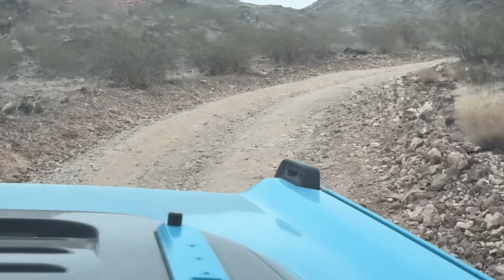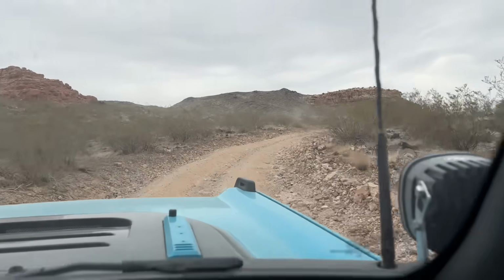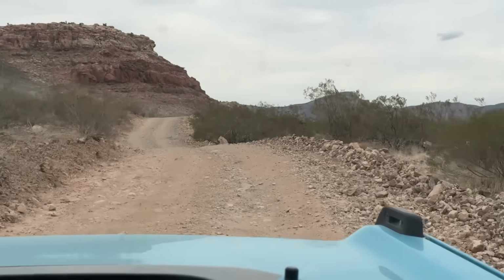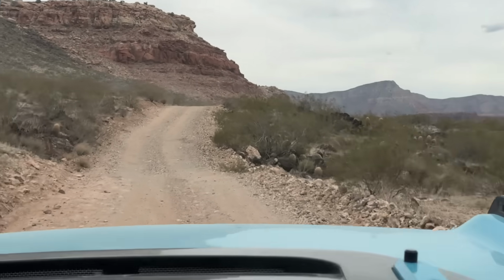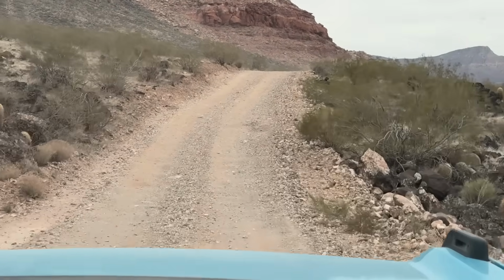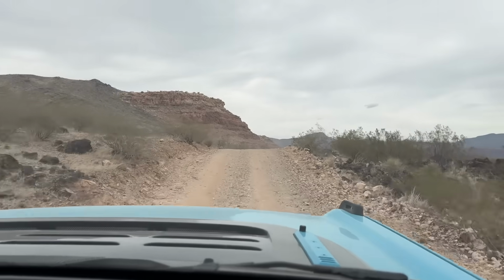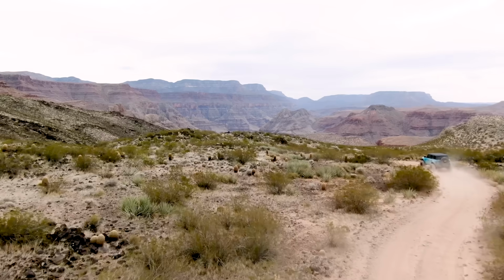So this is going to be the area where it gets a little bit more rough. It's still nothing crazy. It's still pretty well worn, but you want to make sure you have a well-equipped tire, because there's going to be a lot more rock on the trail, and you definitely want to be able to get out and all the way back without having any cut sidewalls or flat tires.